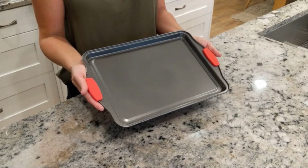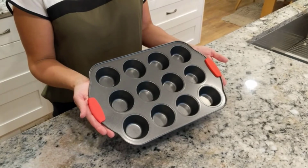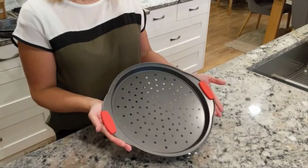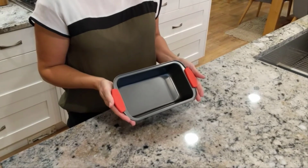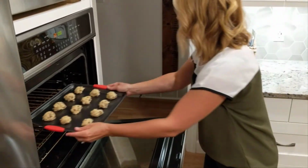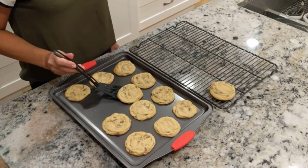It comes with one small cookie sheet, one big cookie sheet, a 12-cup muffin pan, a 24-cup mini muffin pan, 2 round pans, a pizza pan, 1 square pan, 1 loaf pan, and 1 large baking pan. The pans are oven safe up to 450 degrees Fahrenheit. They are suitable for ovens, refrigerators, and freezers, and they are long-lasting, stain-resistant, and easy to clean.